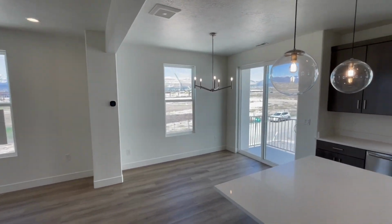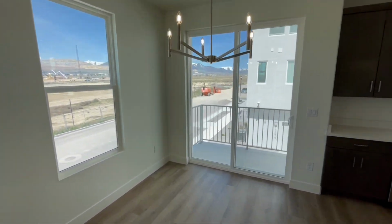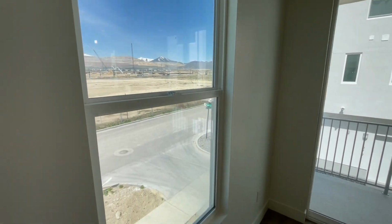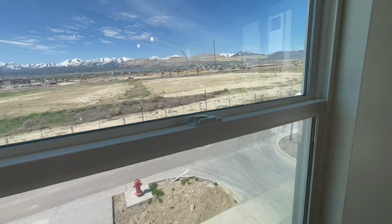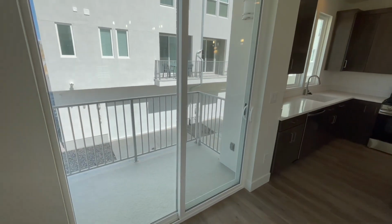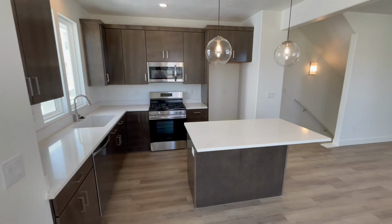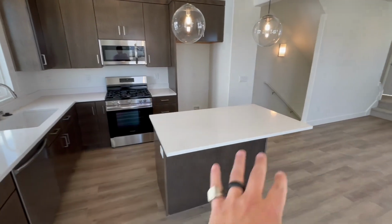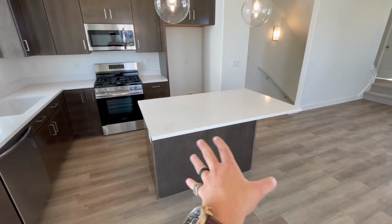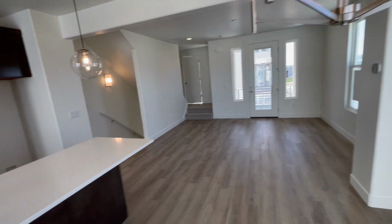So 9-foot ceilings. We have some interesting custom lighting fixtures. Again, the views on this one, being an end unit, are pretty cool. This one has a sliding door, so you can access the back porch area, a little balcony. Here's a look at the color palette they decided to go with. You have your island, could sit about 2 or 3 stools. Dining would be right here where I'm standing, as you can see the chandelier.